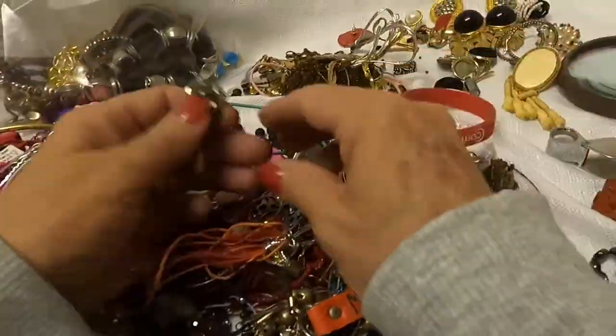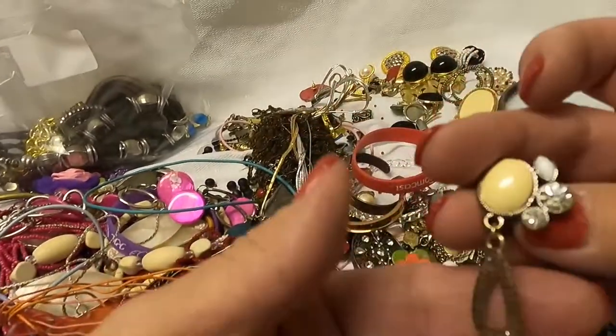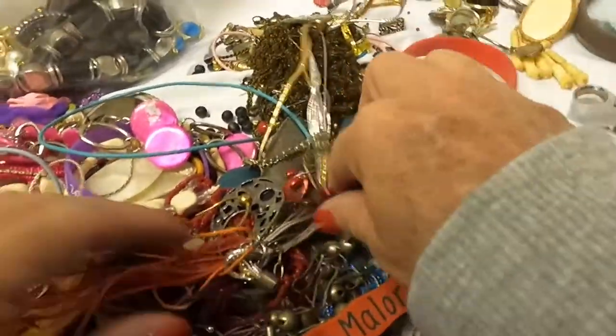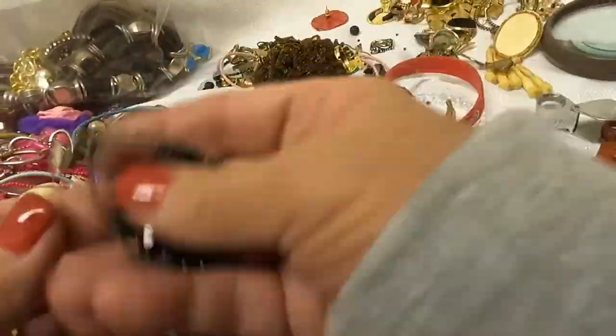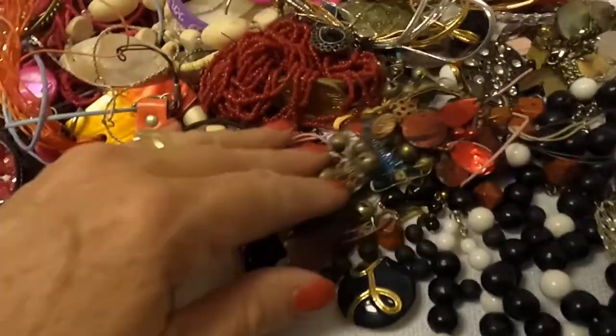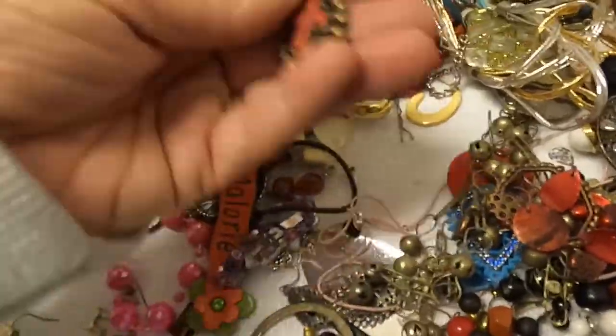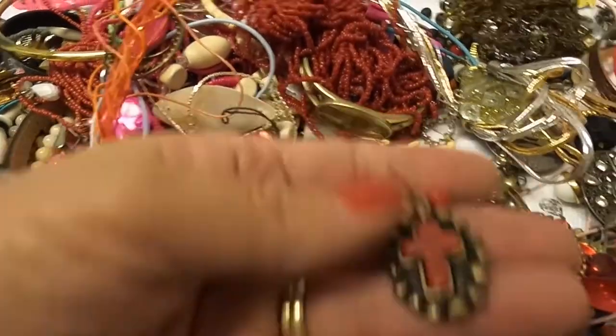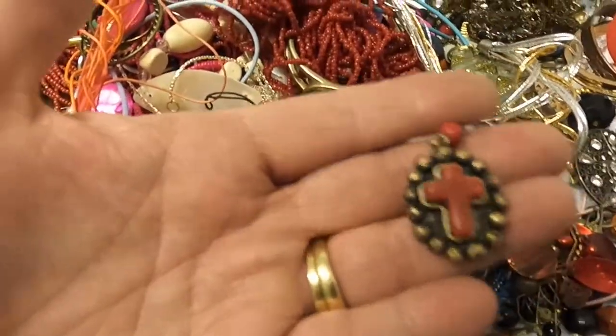Let's see. Another pair clip. I could make a clip earring lot. I don't think those sell too well though. Well, you know, when you get a jewelry jar, you're always kind of hoping that you have at least maybe one home run, right? Well, this is really pretty. Hopefully we find the match for this.